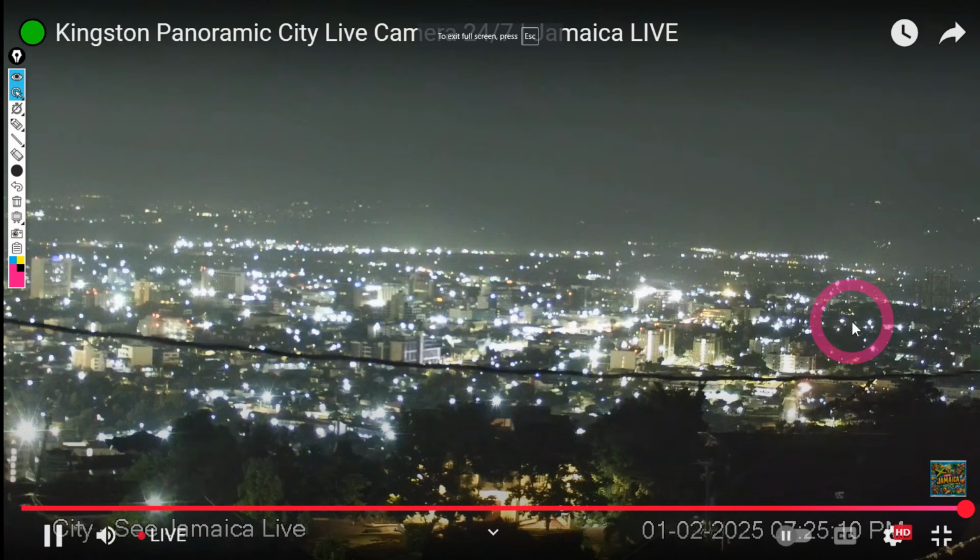I mean, look at this view of Kingston. Look at this view of New Kingston. I think we can see Jamaica Pegasus over here, halfway through in Transport Center, all the way over here.